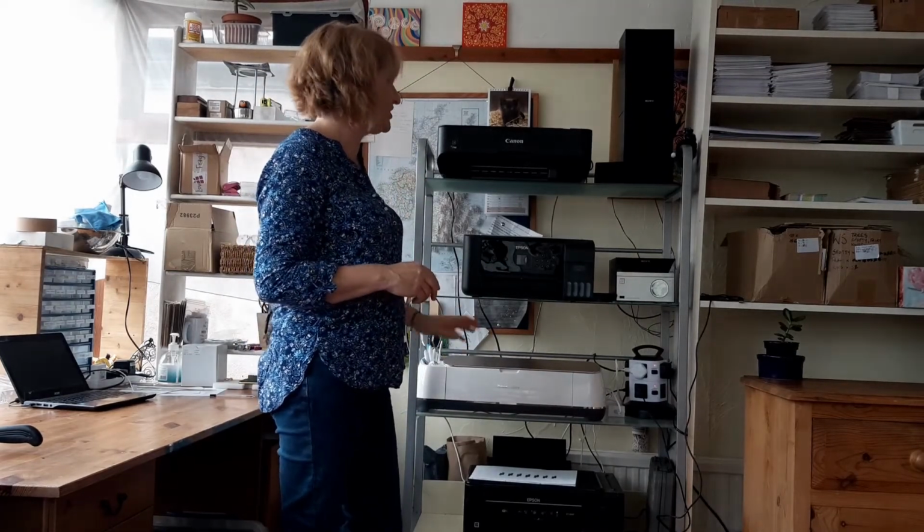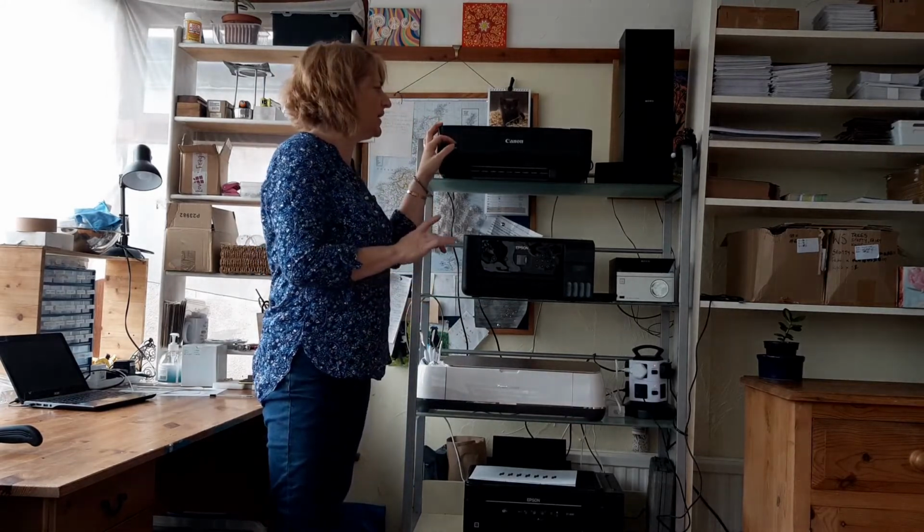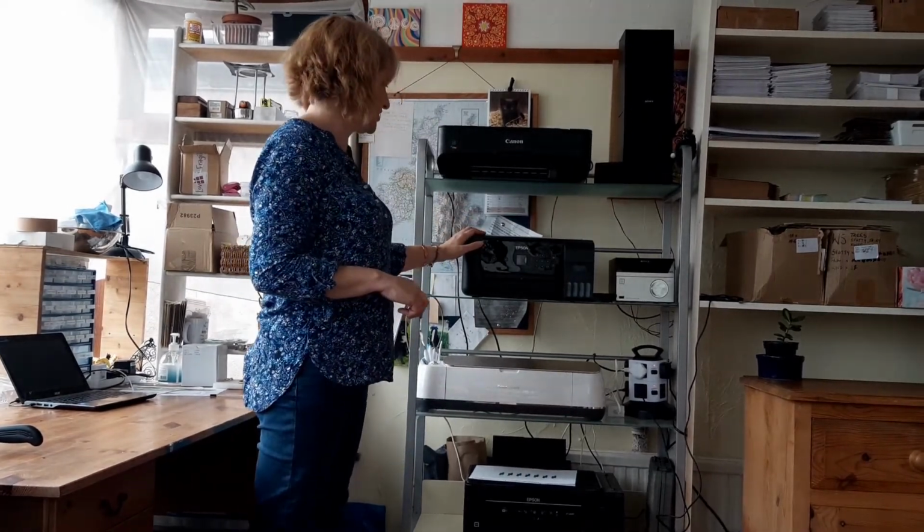So this is where we keep all of our printers and my Cricut machine. This top one is our really old one, and we are replacing it with this one. It's just an old Canon. It takes ink cartridges, they cost a fortune, and we just yomp through them far too quickly, so it's got to go. It's being replaced by this one, which we've just purchased.